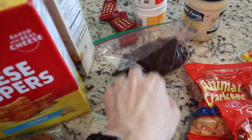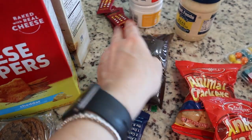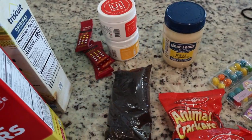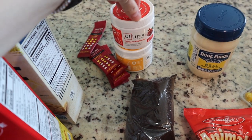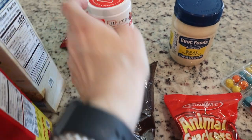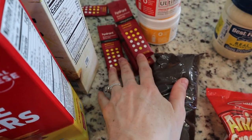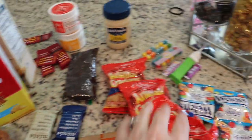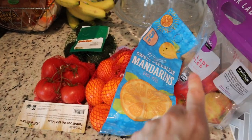They do have a coffee machine there, but it isn't a Keurig, so I've got some regular old coffee, some mayonnaise for our sandwiches, my Ultima electrolyte stuff. I can't live without this, especially being out in the parks. You wanna make sure you're hydrated, so we've got those in 2 flavors. And then also the same thing, this little electrolyte packet. Of course, some little candies. She needs to eat up those. And then we will be taking all of this fruit.